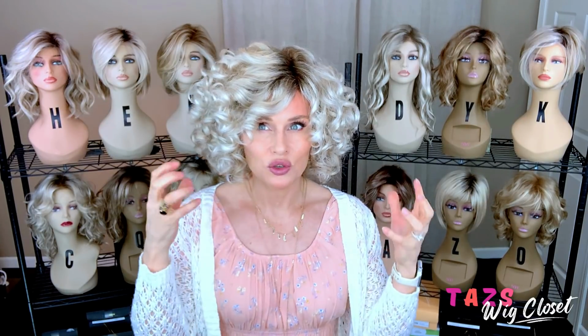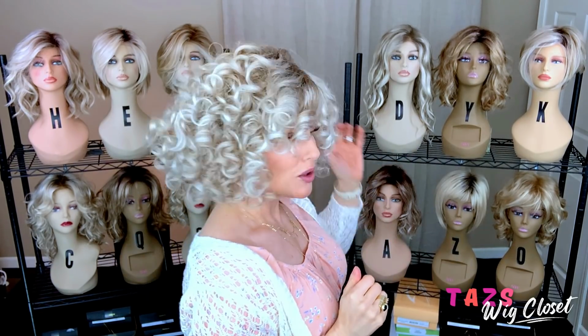Okay, so it weighs about 3.9 ounces. So it feels really lightweight on my head, despite the fact that it does have a little bit of a heavier density. A lot of curly styles, you will find that there's a bit of a heavier density. Now, I'm not gonna call it a heavy density. It's, let me just say, average going heavy, because there is a lot of fiber here. But in its curl pattern, it just seems so light and bouncy.